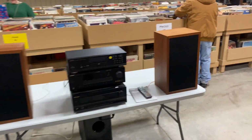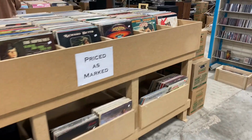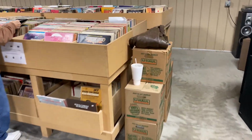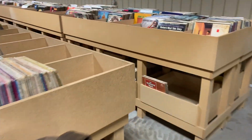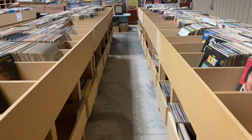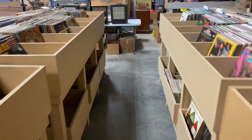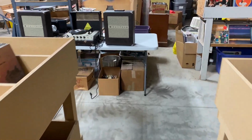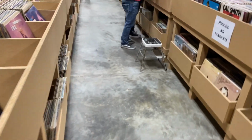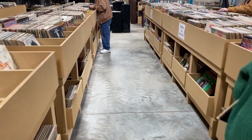All right, so walking into the place is overwhelming because there are hundreds, tens of thousands of records. And okay, so here are all the dollar bins. To the left and right are both all dollar, and there's good stuff in here. It's just they're trying to move stuff so quick. Anyways, found some gems in there today, and to the left is the dollar, to the right are the prices as marked. I'm trying to keep people's heads out of the shot here. Sorry about that.